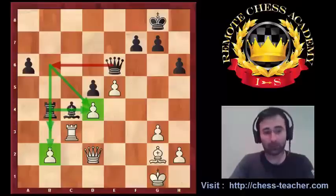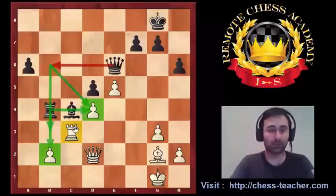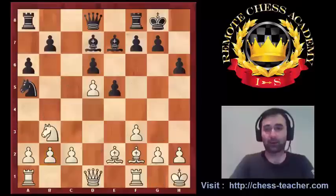And what about the white rook? It doesn't have a bright future right now. So of course, exchanging the rooks would be a serious mistake. Okay, let's go for another example.